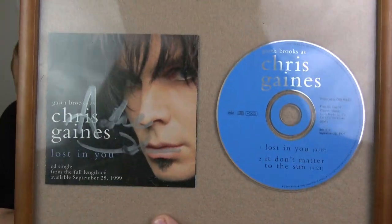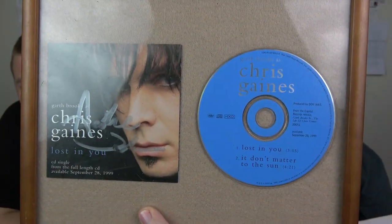And then we got Chris Gaines. Somebody told me this was whose alter ego or something? Garth Brooks. So you see on the album, actually, it says Garth Brooks as Chris Gaines, and I didn't realize that, because I'd never heard of Chris Gaines before. But yeah, that's a signed CD and thing.